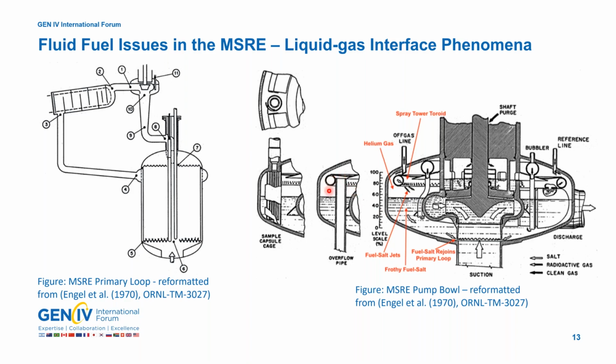You also have this overflow pipe inside of this pump bowl. If the fuel salt got too high, it would go over this pipe and be drained into an overflow tank. That tank could be repressurized at times and then force the fuel salt back in. But this was there in case there was a huge reactivity transient, and you have a lot of fuel salt expanding that needs to go somewhere. And then you also have the sample cage here, which is where the beryllium rod was put in. So this was like a catch-all, do-all aspect of the molten salt reactor experiment.